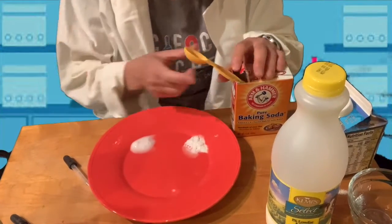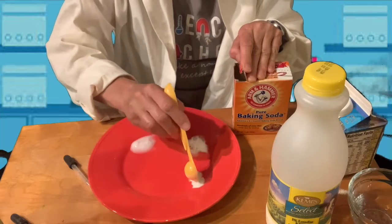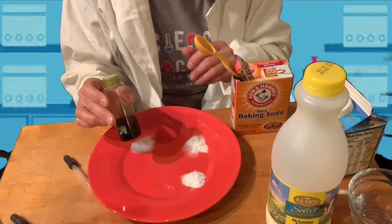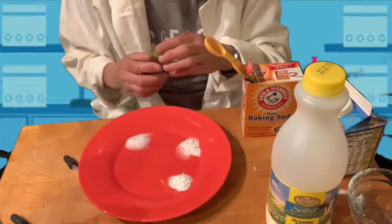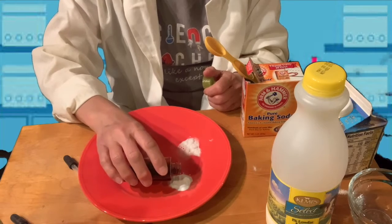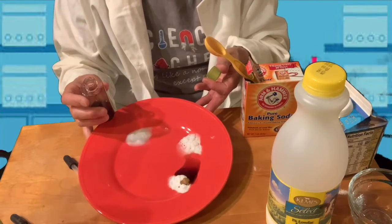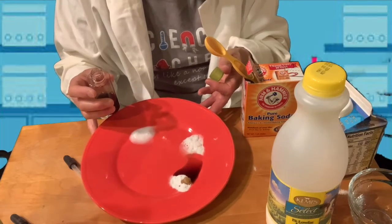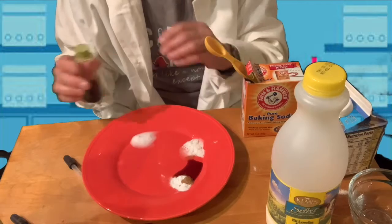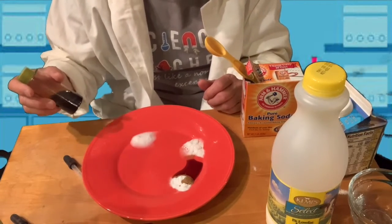Okay, let's find out what else has acid in it. What will react with our baking soda? Here's our baking soda. Let's try some soy sauce. Do you think that's going to make bubbles? I don't know. Let's find out. Nope. Just made it all wet. Soy sauce is not acidic. It will not react with the baking soda, which is probably good because soy sauce cookies would be really gross.